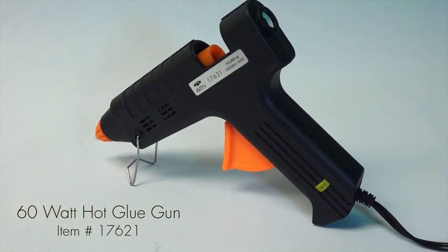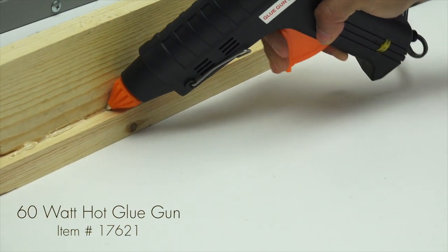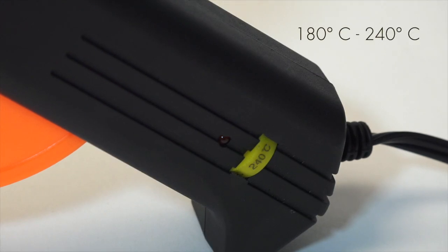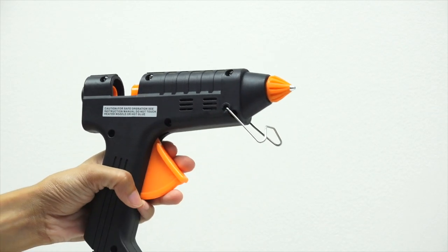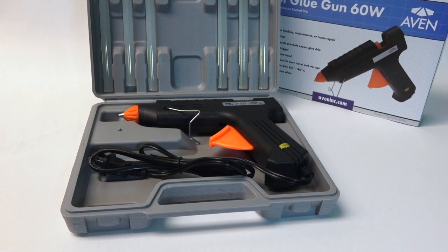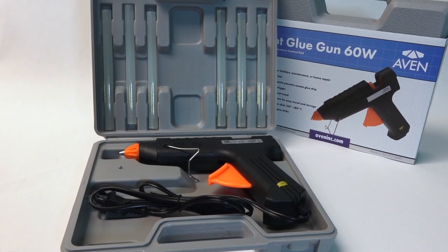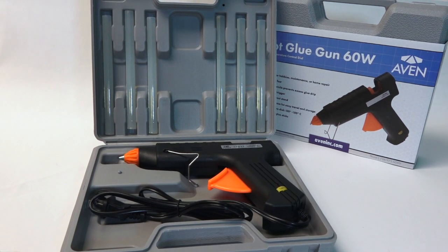Aven's 60-watt hot glue gun features a spring-loaded trigger to help lessen hand fatigue over repeated use, as well as an adjustable temperature dial ranging from 180 degrees Celsius to 240 degrees Celsius. Includes a flip-down stand to support the glue gun when not in use. Aven's 60-watt hot glue gun also comes complete with a durable plastic hard case for easy travel and storage, as well as six starter glue sticks.